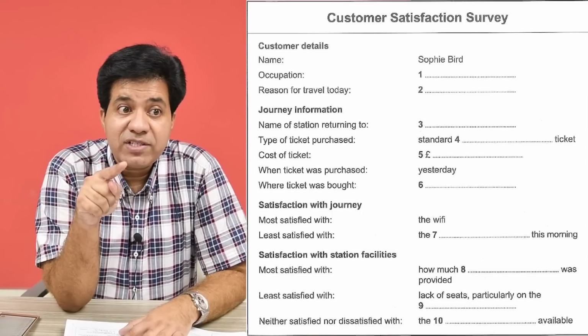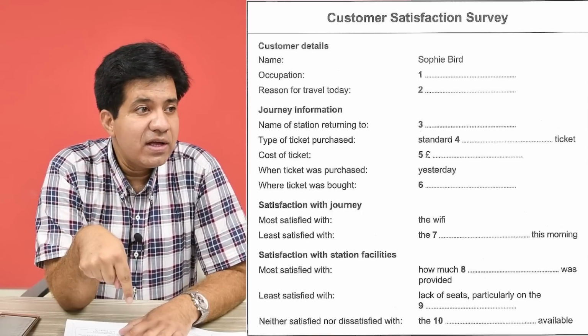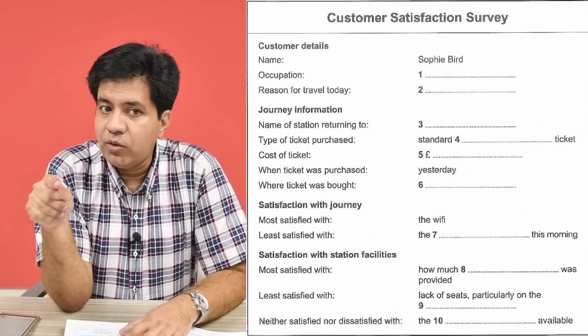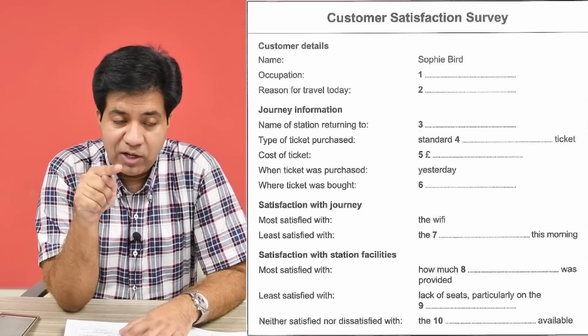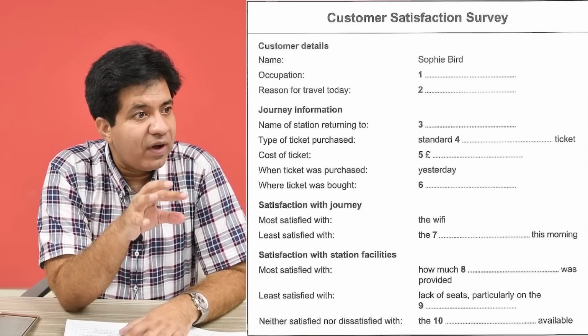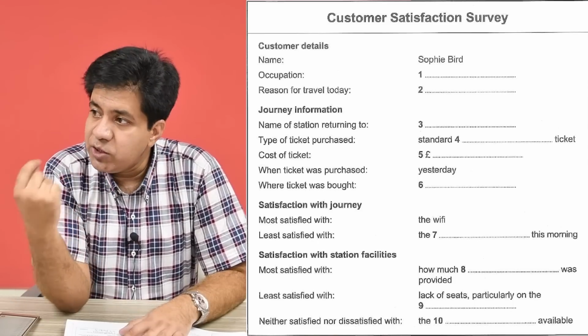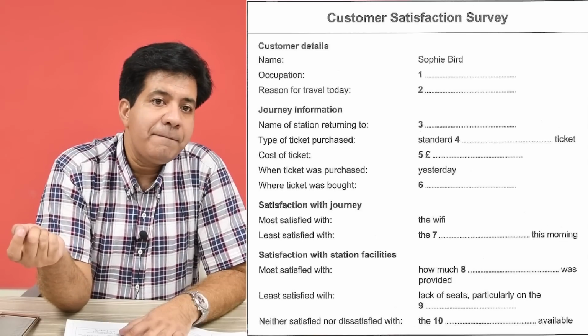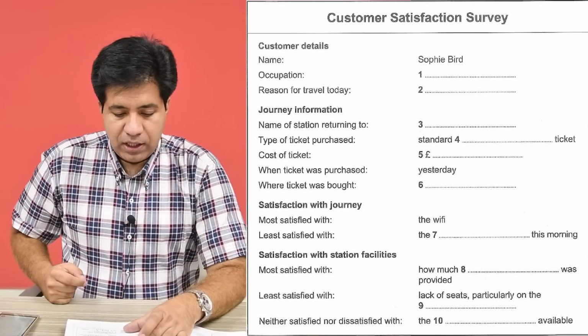For normal, what's the word? Standard. Standard and normal, they are synonyms. So normal return ticket. Now you cannot write standard normal ticket. This is what you need to identify, that for standard they are using the word normal and then return is the answer. Is that clear? Right? Yeah, good. Let's go on.